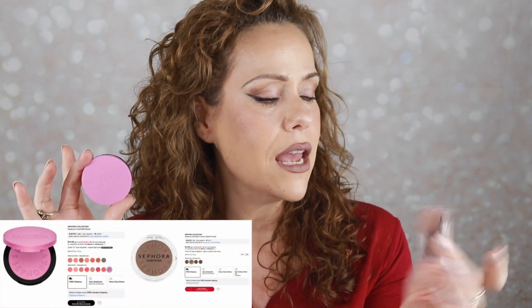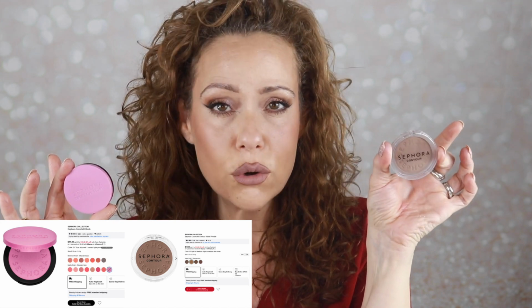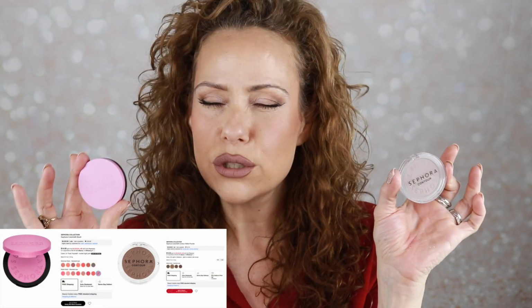The bronzer and blush that I have to rave about are these from the Sephora collection. This is the contour powder in light to medium. Again, that cool toned, chiseled look that just really helps shape the face. And then this hot pink blush called Trust Yourself. Look for it online, look for it in the store. They have other shades. I have a more peachy shade that I love, but this hot pink Trust Yourself is fabulous. Smoothing, both of them, smoothing, blurring, long wearing, some of my favorites from the Sephora collection.